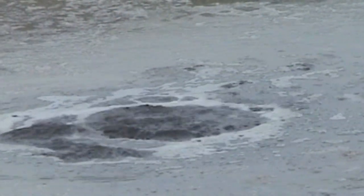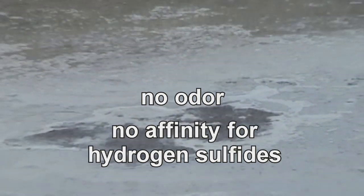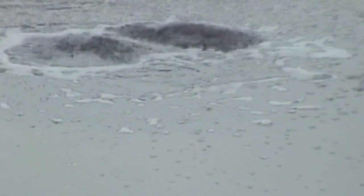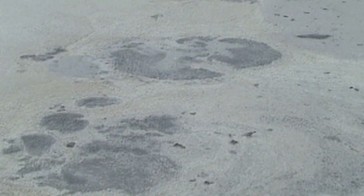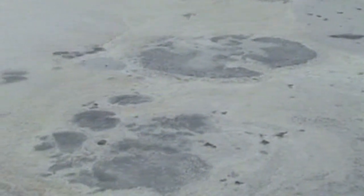The carbon dioxide released in this process has no odor and has no affinity for hydrogen sulfides, the carrier of bad odor. Enviro Lagoon starts to reduce odor dramatically within the first month in most cases, and up to a 30% reduction in solids within the first few months. Aerobic bacteria are able to multiply and digest solids at an astronomical rate due to the increased availability of oxygen and energy. The digestion of solids now increases the capacity of the lagoon, thus reducing the need for expensive mechanical dredging or the construction of new secondary lagoons.